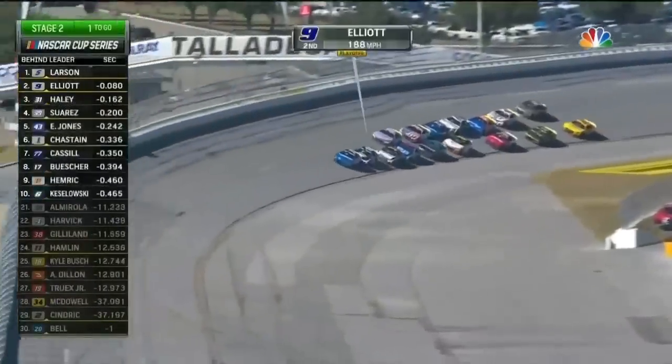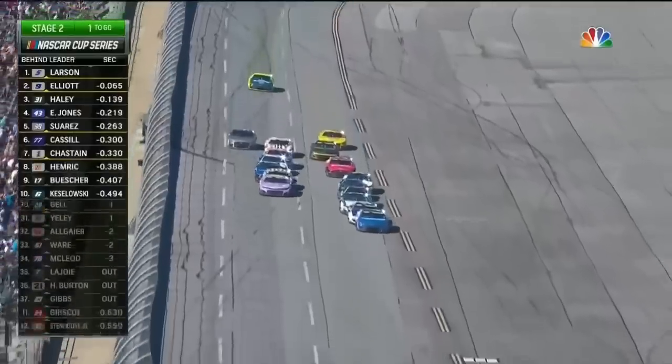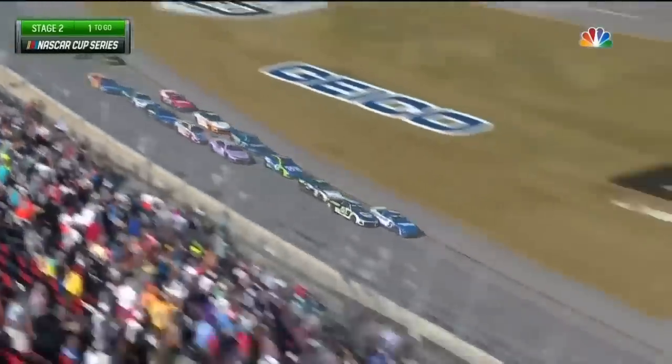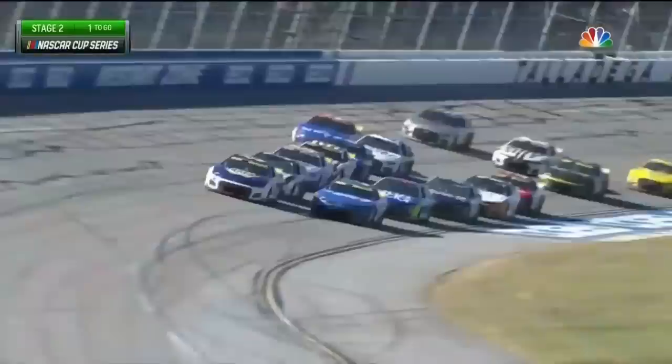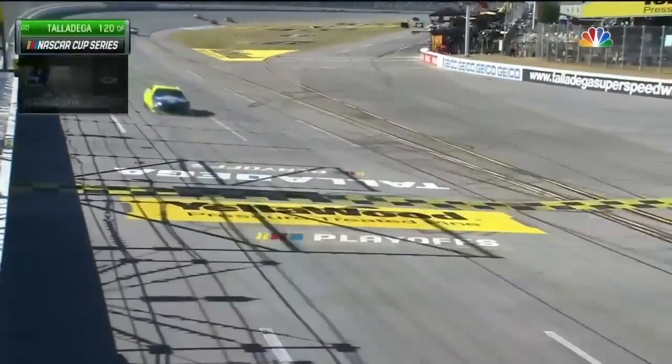Now the 9. Will Chase Elliott stay behind him, or will he try to win stage 2? That hurt the momentum from the outside line. Chase Elliott to the outside. Through the dogleg. Elliott with momentum. Haley pushes him. Elliott's going to win stage 2.